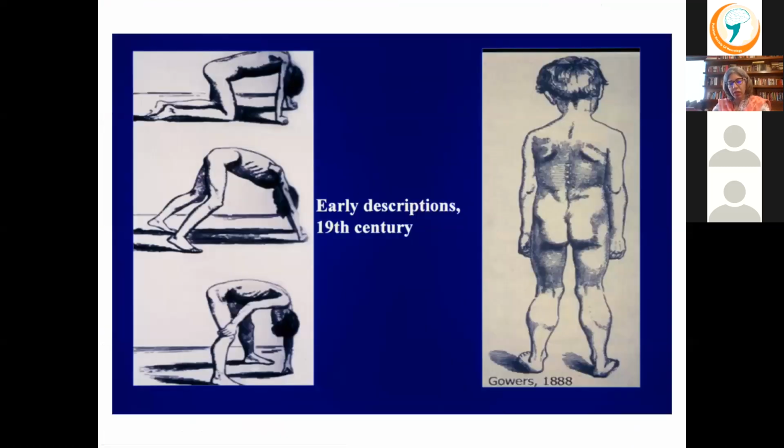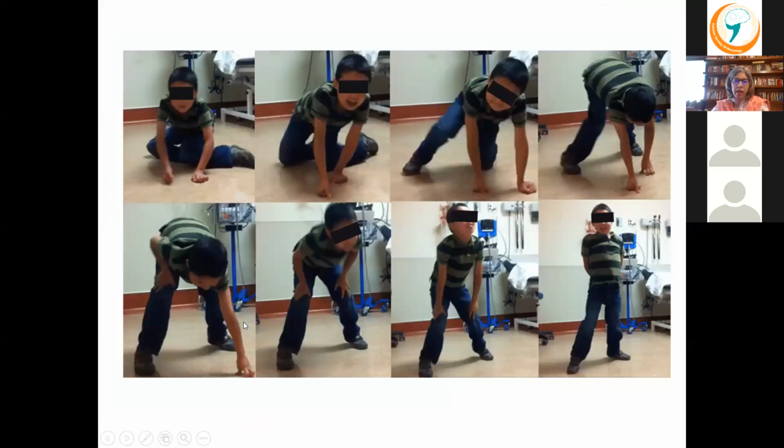So one of the earliest descriptions and the earliest pictures were of this, and as we can see, this was described first by Gower. You see a boy with big calves, calf hypertrophy, and then the classic Gower sign, where when asked to sit on the floor, they will first extend their legs and then climb up their legs because of the proximal muscle weakness. I make all children and sometimes even adults do this in clinic because this is the most sensitive way we can tell about proximal muscle weakness.